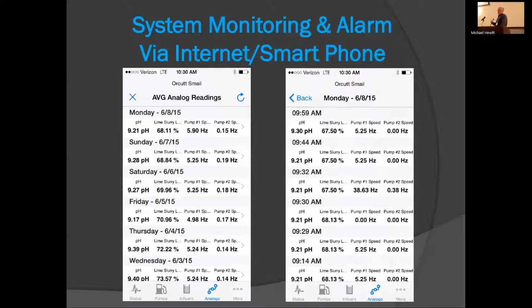It's going to set alarms and you can monitor the system while you're away in a matter of minutes. And the overall manager, in this case, has access to this too, so they can see how the operator is actually operating.